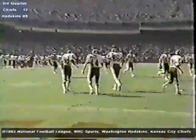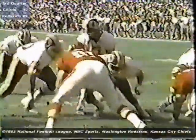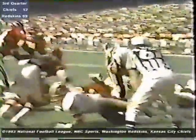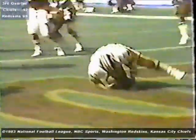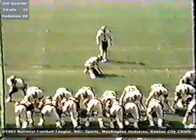28-yard drive. 8 plays. Riggins going in. Redskins are closer. Well, you see Mark May, a little trap block up the middle where the right guard pulls behind and blocks a defensive lineman from the side. Riggins doesn't need much of a hole. It's a good play by the Washington Redskins. They're back in this ball game.